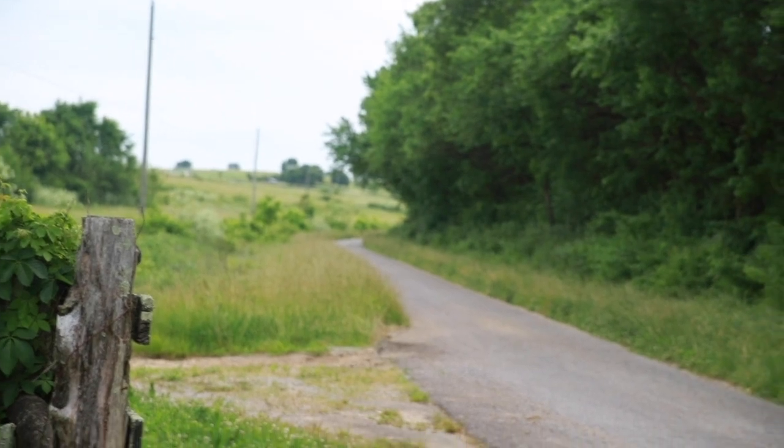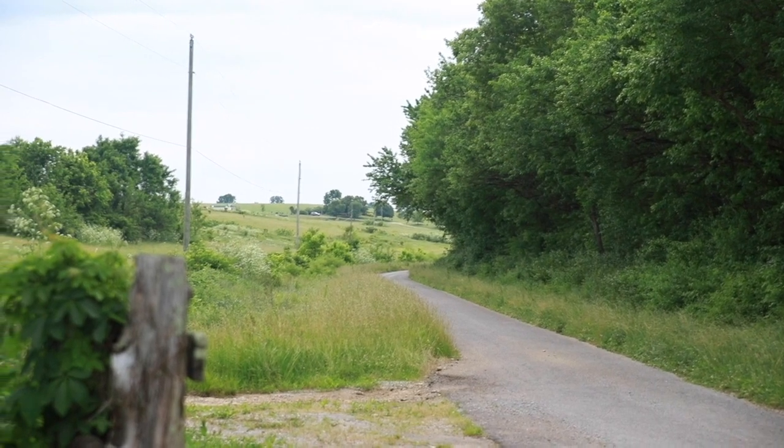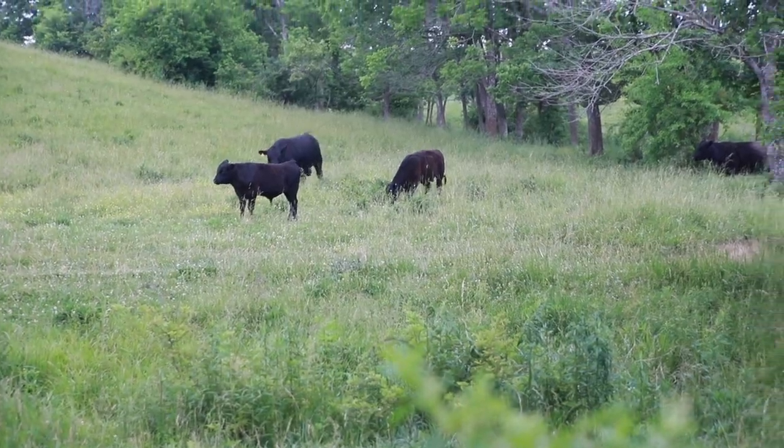We don't have any neighbors within yelling distance anywhere, really. If I tried really hard, I might be able to get somebody's attention, but for the most part, there aren't any people around, and we love it like that. So this is part of our cattle herd.